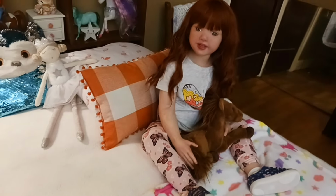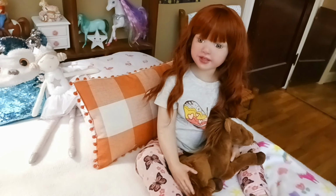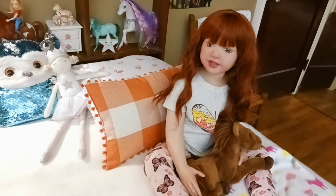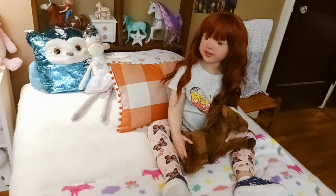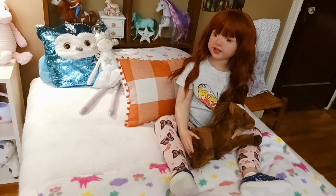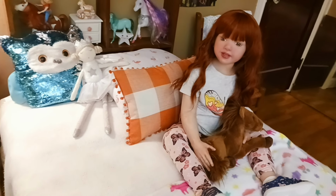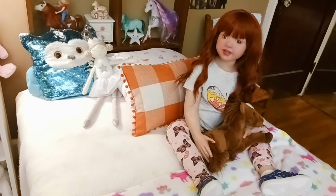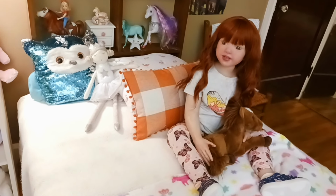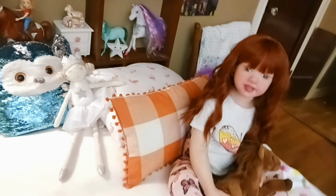And then she is sitting here holding her newest pony that I found her at Goodwill for like $2. And she loves it because it's a stuffed pony and it's good to cuddle with. And she absolutely is crazy about it. So, you know, you don't have to buy expensive things for your reborn child to love it. I love it. But if you do buy expensive things, that's okay too. But anyway, yeah, good find at Goodwill.